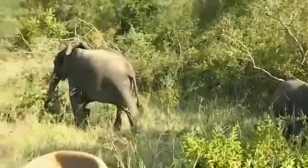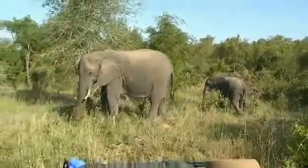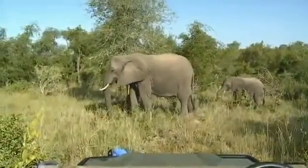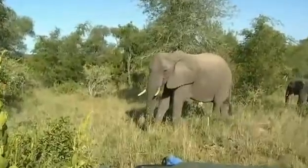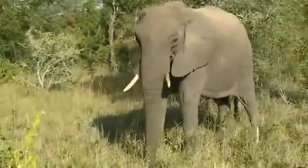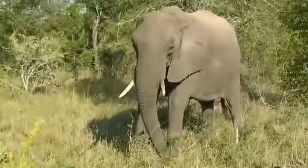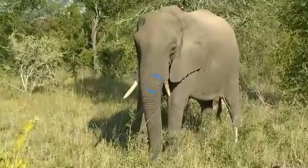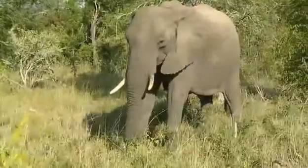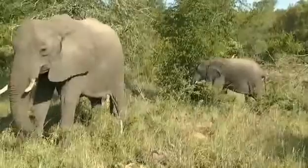So, Big Sister is probably 5 or 6, I'd say. Oh, I can't get my hat any lower. Little one, I'd say little one's probably only about 3. What did you just break, Mama? You're eating some of that zebra wood. Yeah, breaking bits of zebra wood, young zebra wood plants. Not so young, but... Kick it with your foot. No, break it with your trunk.